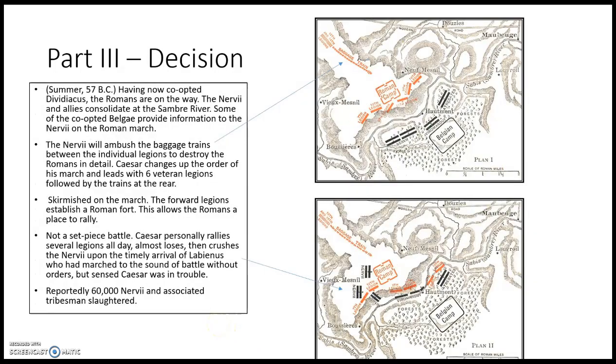So now we have the final decision. And this one almost goes against Caesar. We're now in the late summer of 57, and now the Romans are on their way, and the Nervii know that they've got to come up with some sort of a plan to try to even the odds. So what the Nervii do is they co-opt some of the Belgic tribes that were defeated in the first battle to provide some information on the Roman march.